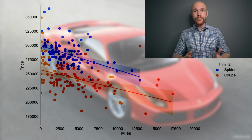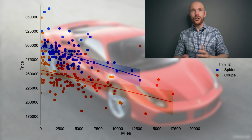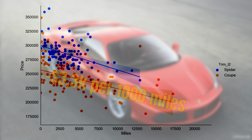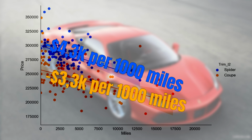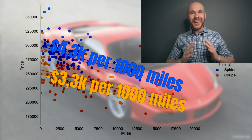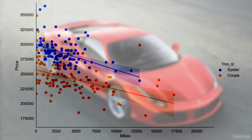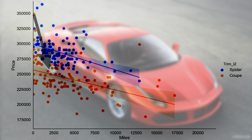If we look then at the depreciation curves, then we can see that the Coupe loses slightly less than the Spider. The Coupe loses on average $3.3 thousand per 1,000 miles and the Spider $4.3 thousand. And also here, please keep in mind that these rates reflect the averages. If you look for example at the Coupe, then you can see that there's a huge price drop once you cross the 1,000 miles.